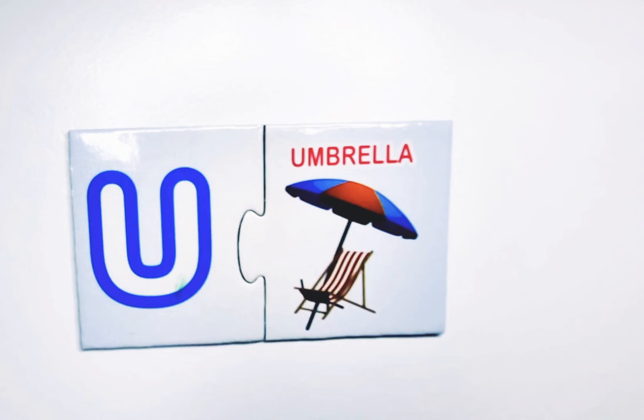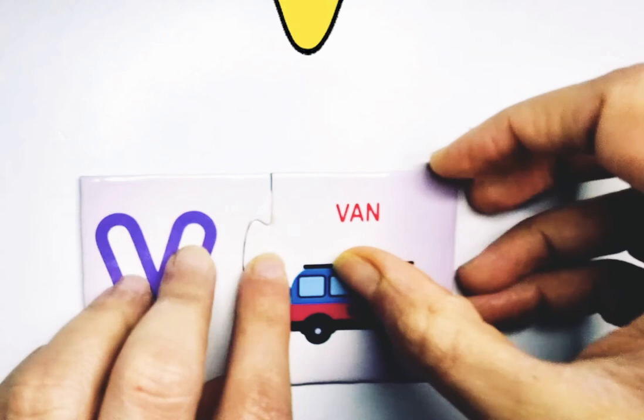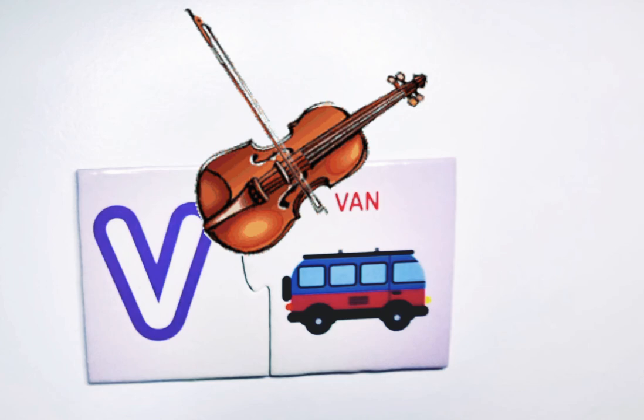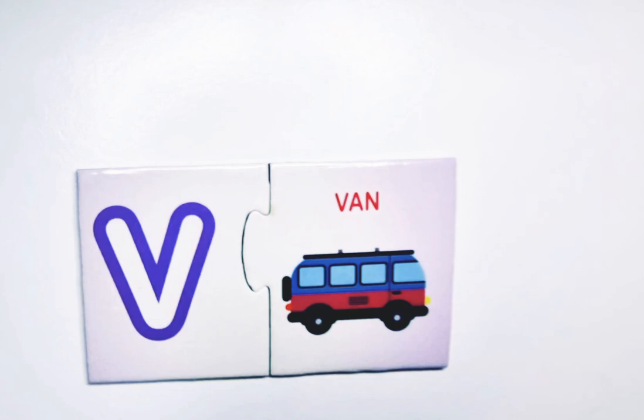What comes after U? It's the letter V. What else starts with the letter V? V for van. What else? V for violin. V for vulture. And V for, yes, the color violet. Wow. Violet.